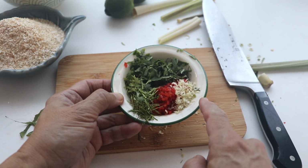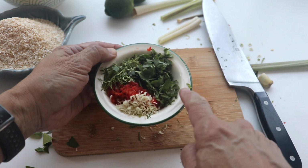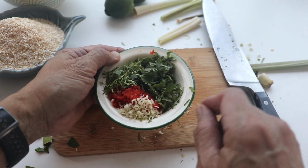I have a little bit of lemongrass, red chili, kaffir lime leaves, and this is coriander leaves.